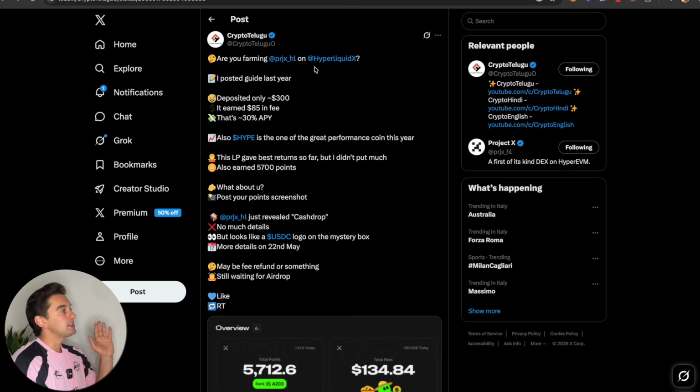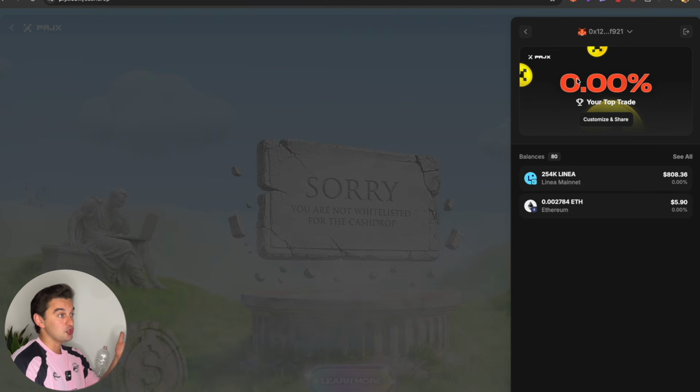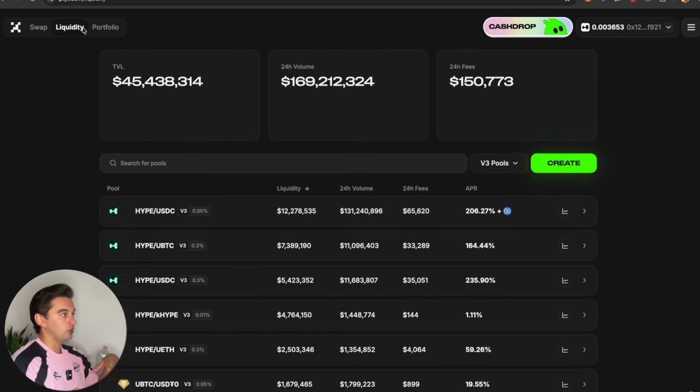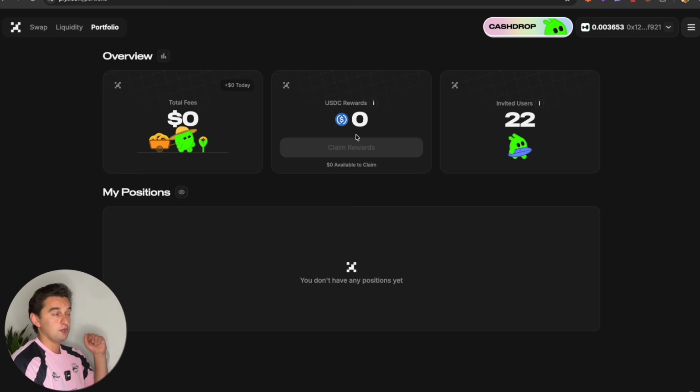Another one is Project X on Hyperliquid. As we see here, they did release some points and some USDC value in terms of airdrops. I will leave the link down below. I'm not eligible for this one, but you could potentially have utilized it, because it worked over on Hyperliquid during the whole HYPE, the switching, the portfolio, the providing liquidity, and all of them goodies. If you did participate, you could have some USDC reward. So make sure to check it.